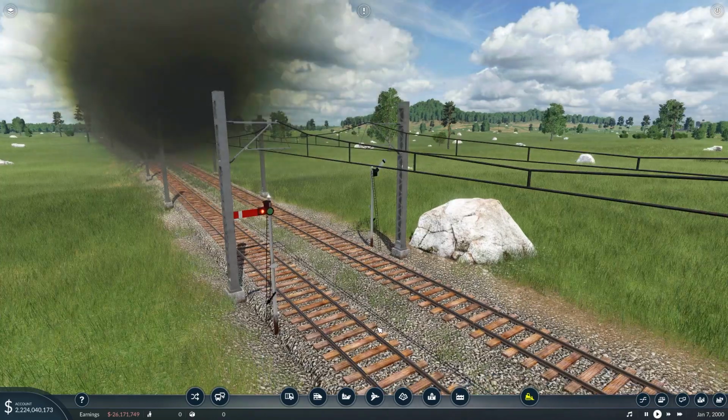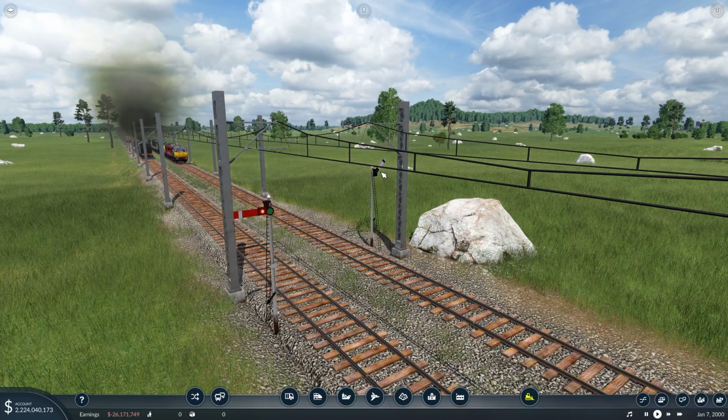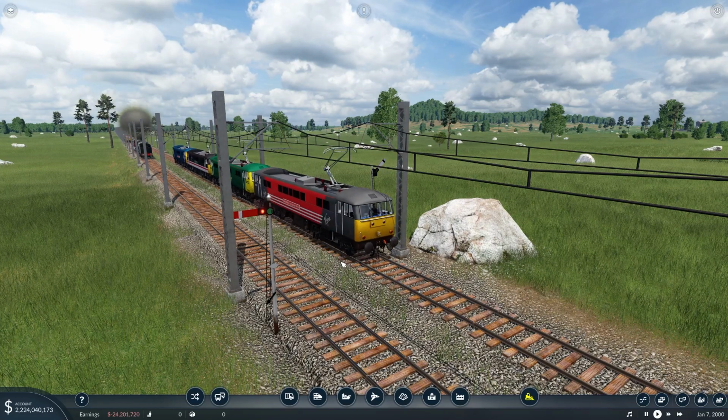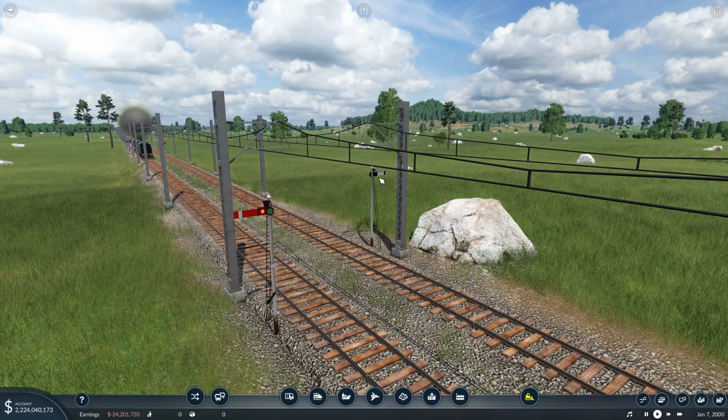Now we're just waiting. We should have a steam train flying down through here, and there we go. He's lifted. Give him access. There it goes. There's the 86s, and then it bounces back down again. All right, so that's it.